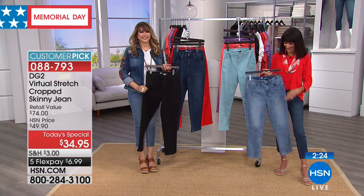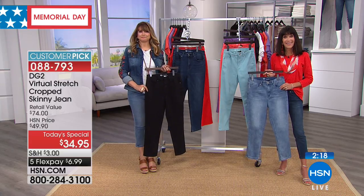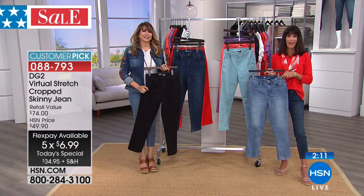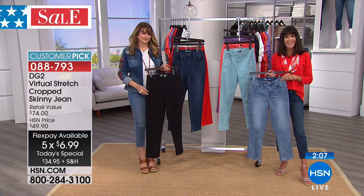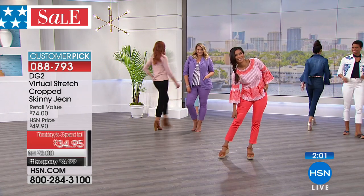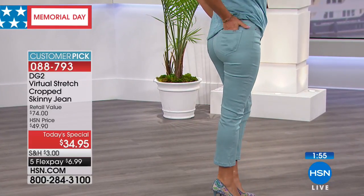Well, I started wearing jeans just 6 years ago. I felt like I was too old, and I bought the Diane Gilman jeans, and I really like them so much. Last year I bought the classic stretch, and oh my goodness, they are the greatest. And I just wish I could afford to buy every color in that.